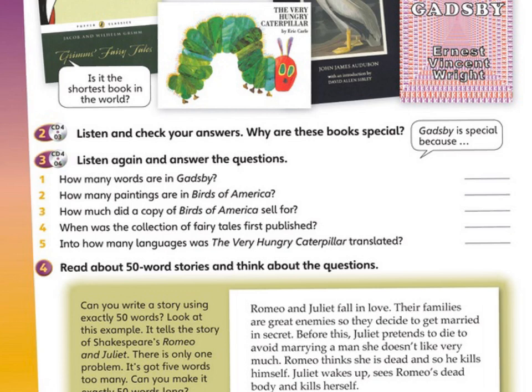Student's Book, page 88. 3. Listen again and answer the questions. In 1939, Ernest Vincent Wright wrote a novel called Gadsby. It is about how a man called Gadsby helps save a town that is slowly dying. The book is quite long. In fact, it has 50,110 words, but the incredible thing is that none of the words in the book use the letter E. And remember, E is the most used letter in the English language.